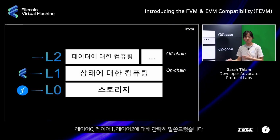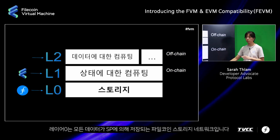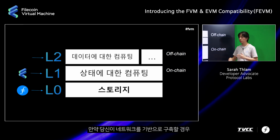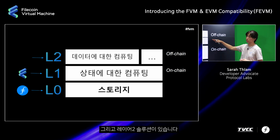Okay, so I talked a little bit about layer 0s, layer 1s, and layer 2s. To make it very clear, this is where FVM will sit. So layer 0 will be the Filecoin storage network, which is where all your data is stored by storage providers. FVM sits on the layer 1 on top of that. When we launch it to mainnet, it should be seamlessly part of the network itself. And so if you were to build on the network, you should be able to access the FVM without having to additionally work in a different environment. And then you have layer 2 solutions on top of that.